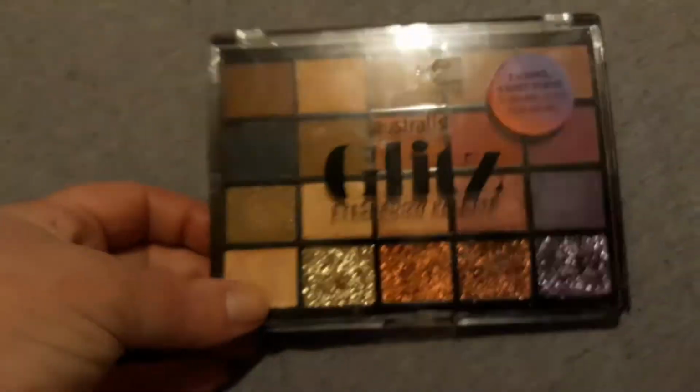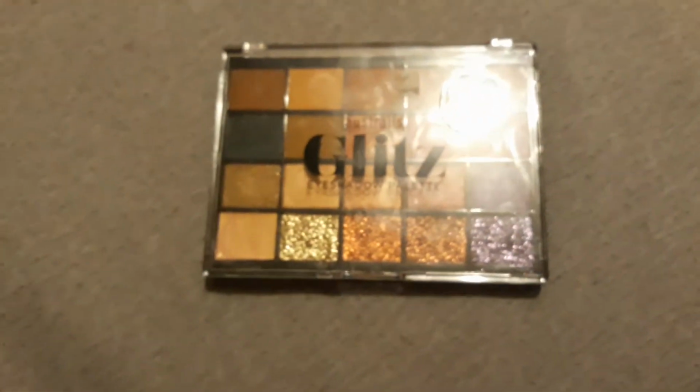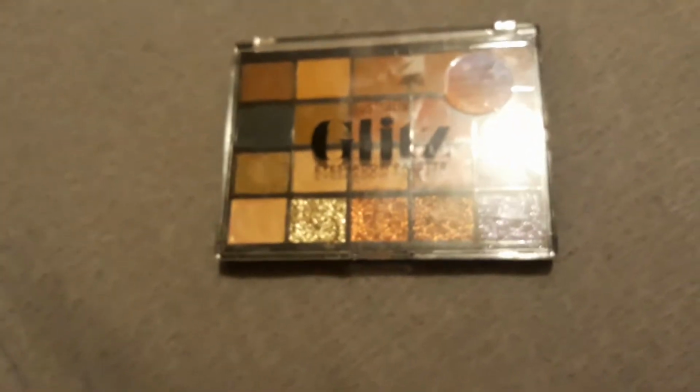And then repping Australia, and repping them well, I might say, is Astralis Glitz. Now, they've released 4 palettes. There's one that looks to be a bit of a dupe of Retrograde.